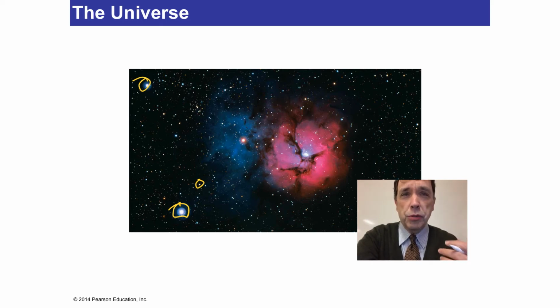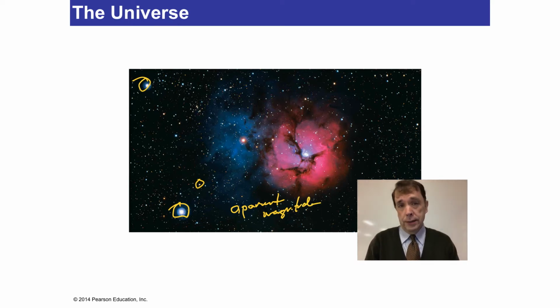So the first thing I need you to know is that there is a way that we can classify stars just by apparent magnitude. Okay, so apparent magnitude is how bright does it appear. Okay, how bright does it look like it is?